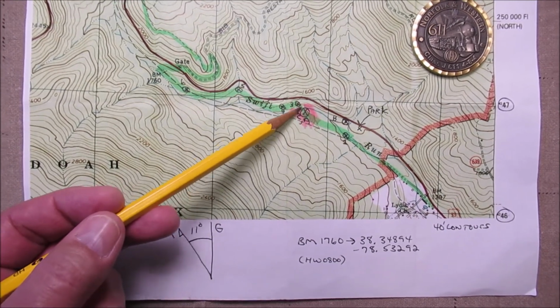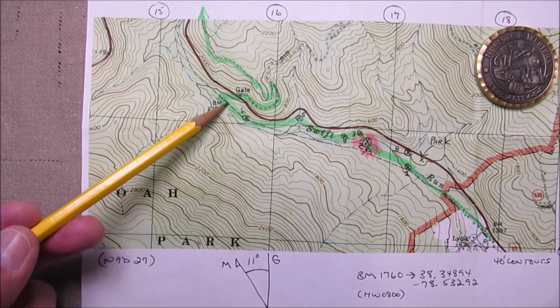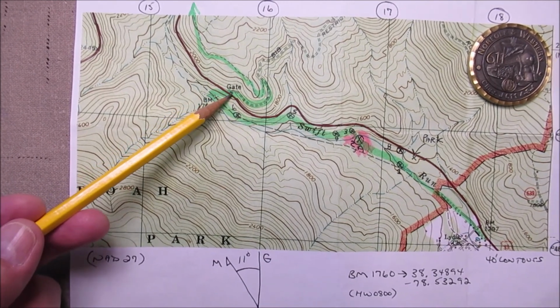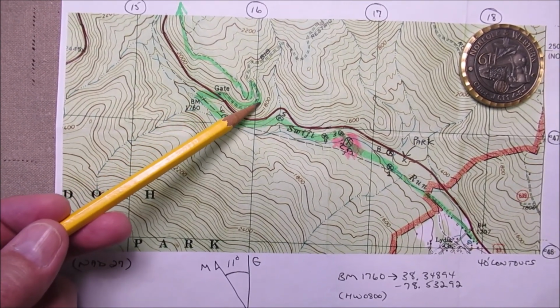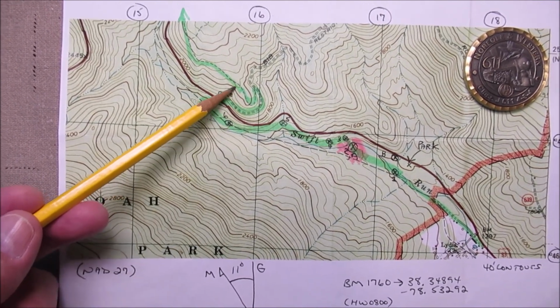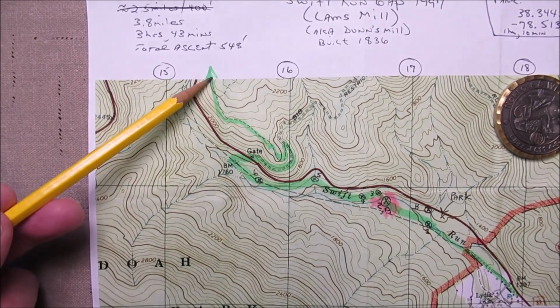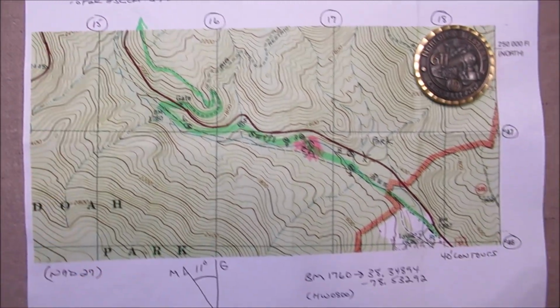This is the route of the Old Spotswood Trail. Now when it got up to here, it made a switchback and came up here to what they call the Big Bend area, and then came on up to Swift Run Gap this way.